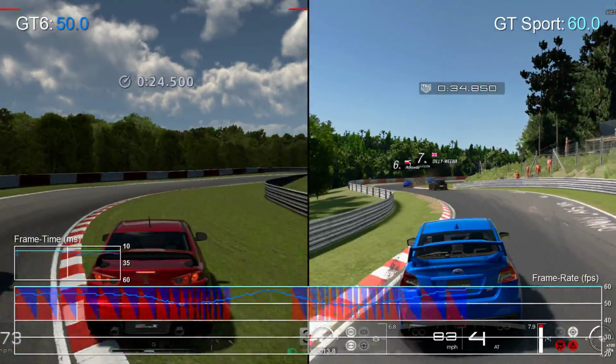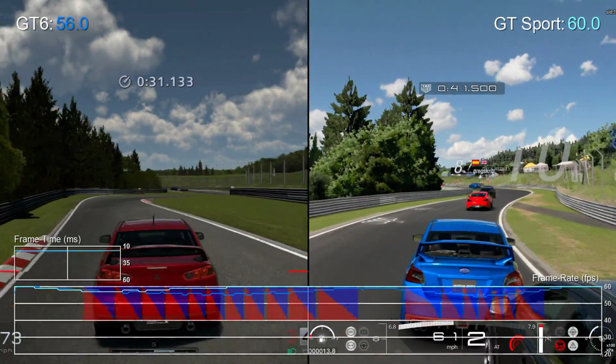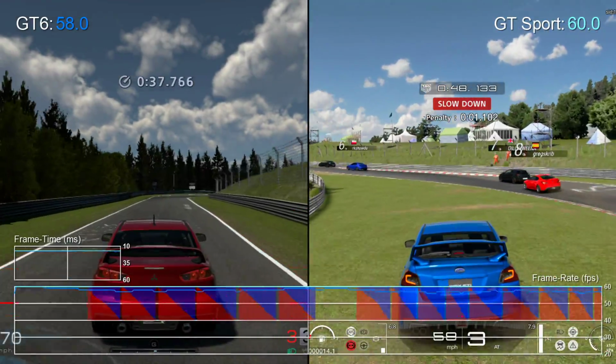The game uses an adaptive VSync, but as the rendering load is too much to maintain a solid 60 FPS, that means tearing is commonplace. It's not a great experience, and GT6 is better played in the 720p mode.